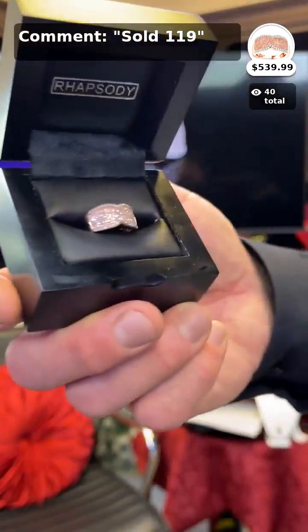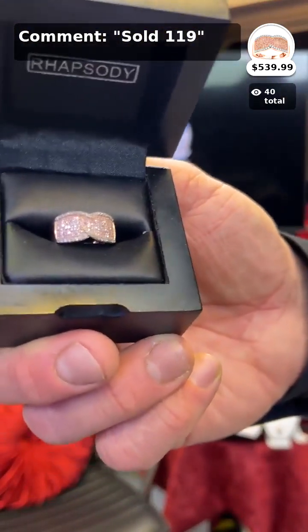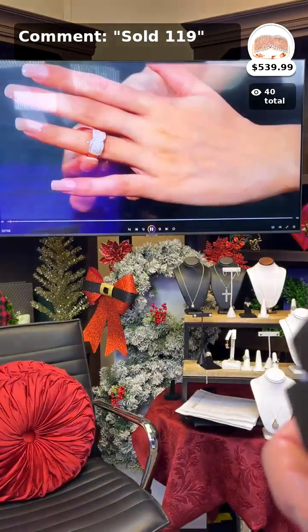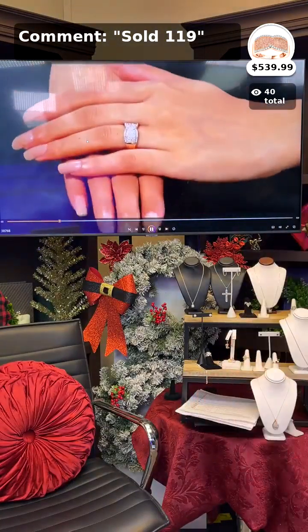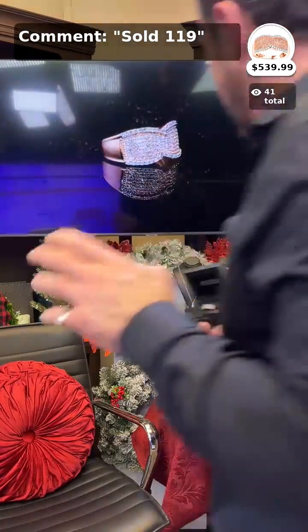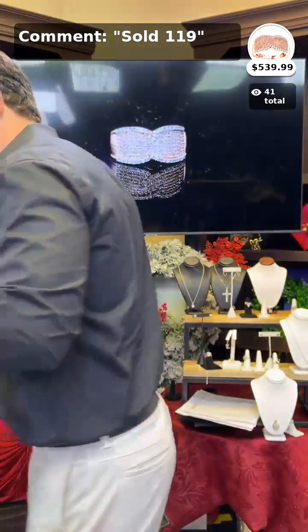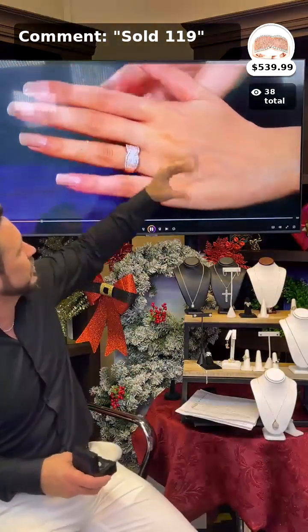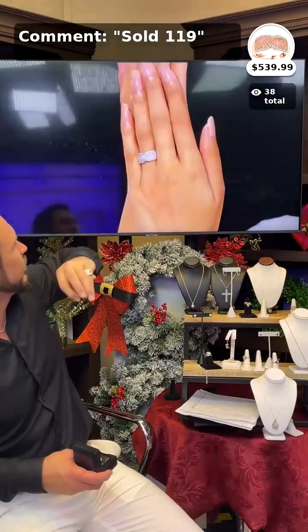You got a nice wide band look there, sort of a bypass style on this one. And those are natural pinks, mind you. We're doing this one for $539. Rose gold overlay, beautiful, nice high polish on either side of it. It kind of tapers off just ever so slightly as you get closer to the bottom. It's going to make it where you can close your hands and give you that everyday wearability.